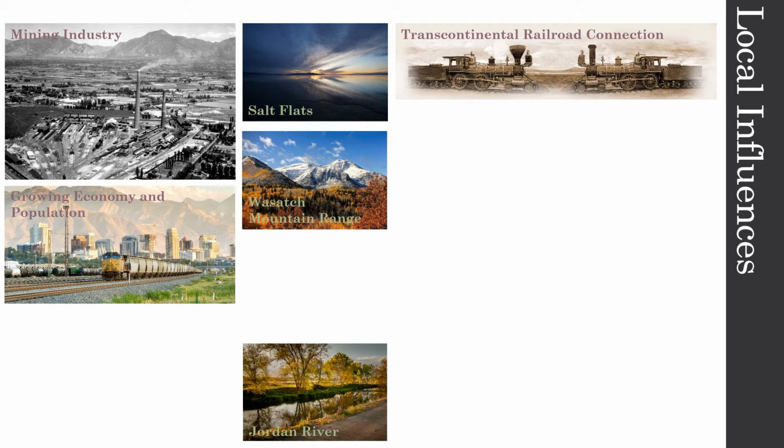Now, Salt Lake City really started growing from the connection of the Transcontinental Railroad. And with the railroad brought the mining industry. Again, with the city being surrounded by two mountain ranges, it only made sense that the mining industry came and explored those ranges. And then with the current growing economy and population, Salt Lake City now is an inland port, and then a huge tech industry has started to grow there as well.